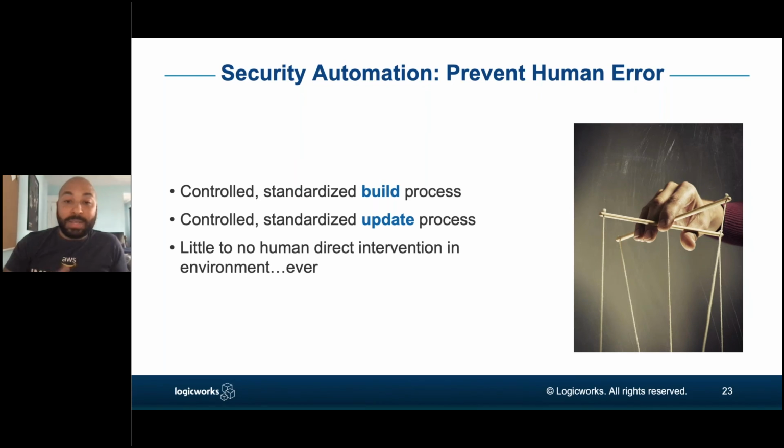You want to prevent your human error as much as possible. If you remember back to one of those first slides, human error equals a security risk, or human changes at all can probably equal a security risk. So we want to create controlled, standardized update processes, build processes, and make sure that there is little to no human intervention in your production environment. In your dev environment, that's completely fine. You know, we're developing applications. We should be able to change this whenever or however we want. But once it gets over to production, you don't want any of your customers getting impacted from a breach or a failure.